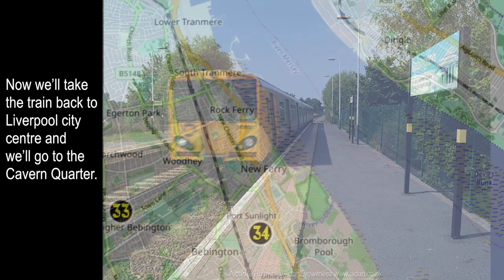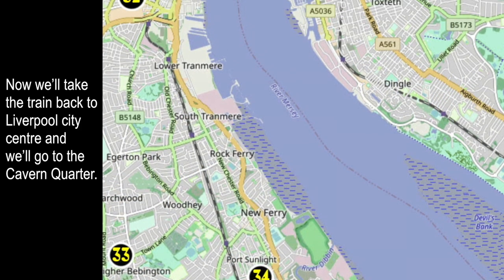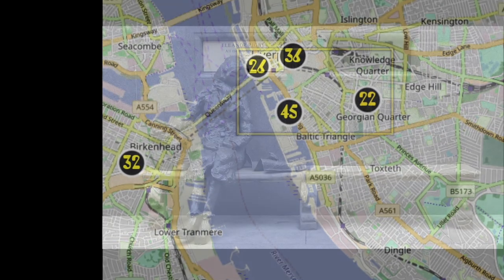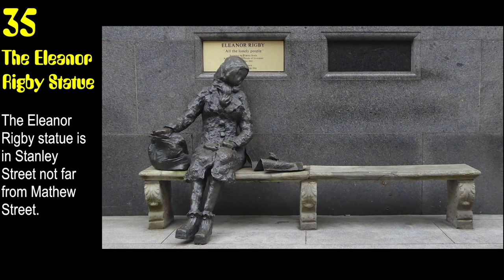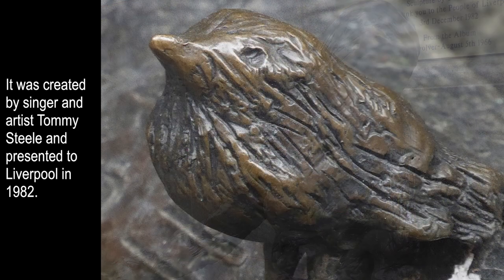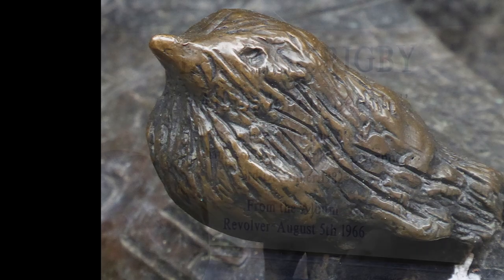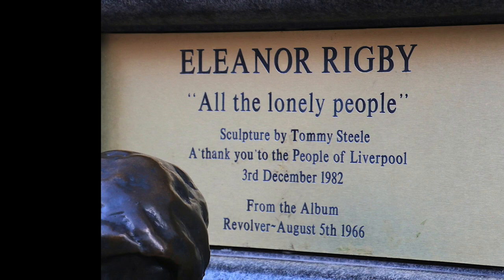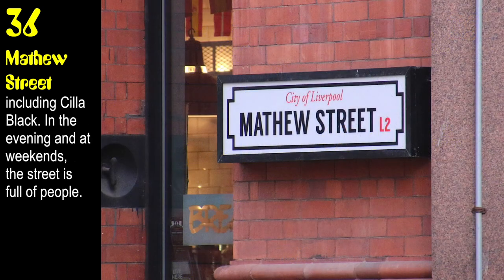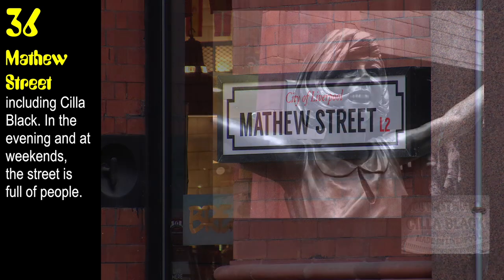Now we'll take the train back to Liverpool city centre and we'll go to the Cavern Quarter. The Eleanor Rigby statue is in Stanley Street, not far from Mathew Street. It was created by singer and artist Tommy Steele and presented to Liverpool in 1982. Mathew Street is dedicated to the Beatles as well as other famous Liverpool stars, including Cilla Black. In the evening and at weekends, the street is full of people.